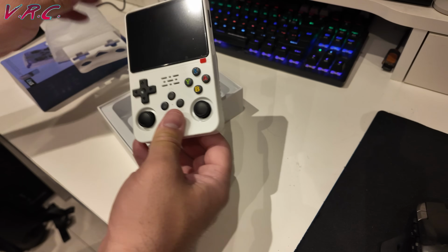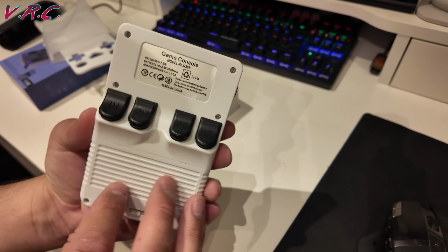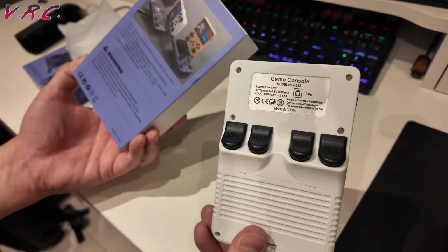Now, let's stop looking at the box and let's look at the actual device. Mine is in white and you seem to be able to get it in a whole host of different colors. It is a Linux-based handheld emulator. It looks like a Game Boy, but with extra analog sticks down there and the R1, R2, L1, L2 buttons on the back.